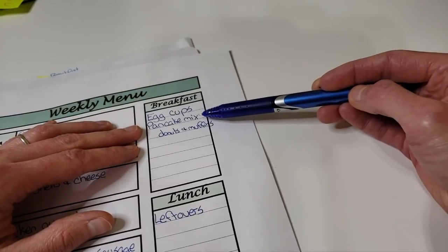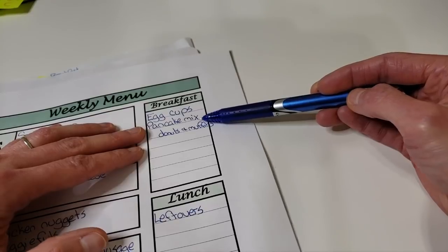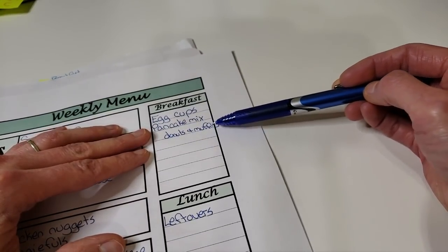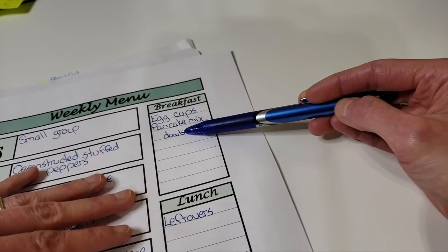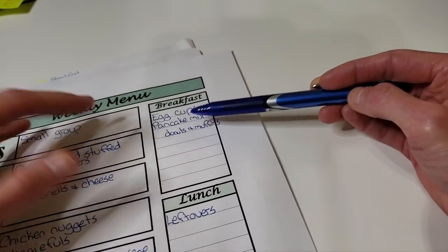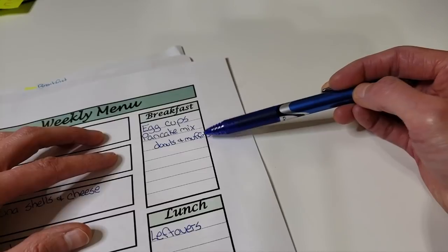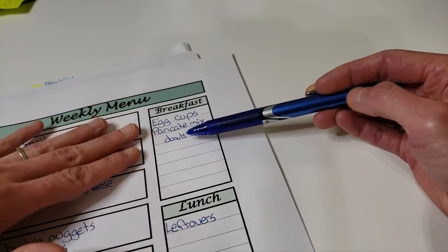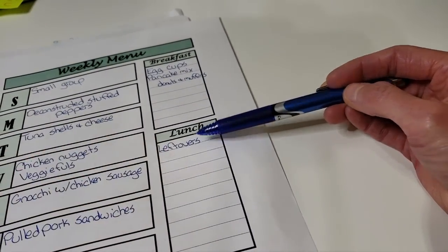Then I'm going to experiment with the last of my pancake mix. I think I've got about half a box left. I would like to make donuts, and I would like to make muffins with them. So I've got a muffin tin, but it's for donuts. So you put them in the oven, bake them that way, and then make miniature muffins. I've got some blueberries left. I got some chocolate chips. I have sprinkles. So I might have some fun with that. And then lunch for us is always leftovers.